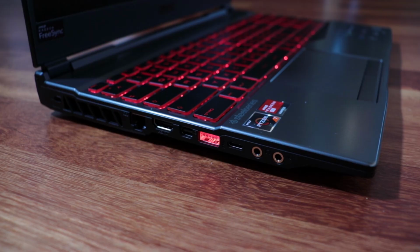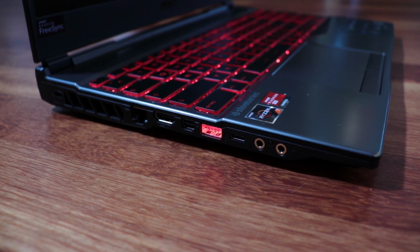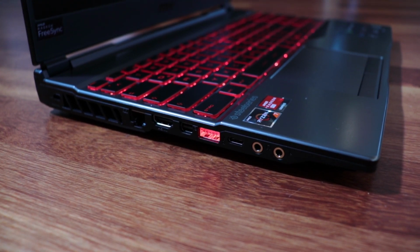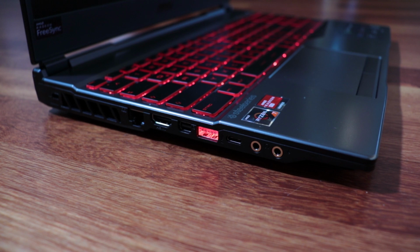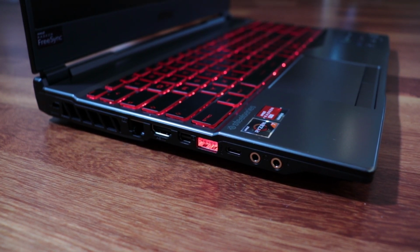Right now I have a USB 3 thumb drive installed here, and it's already annoying if you have the mouse over here. On the left side we have only one USB port, which is kind of sad because it would have made more sense over here. We also have an HDMI and mini DisplayPort connection, as well as a USB-C port, and of course the Kensington lock and a kill alarm connection, as well as two inputs for microphone and your speakers or headphones.